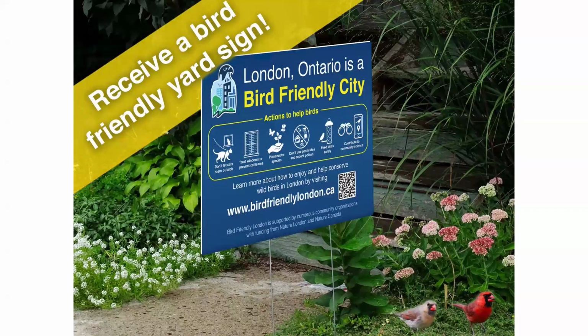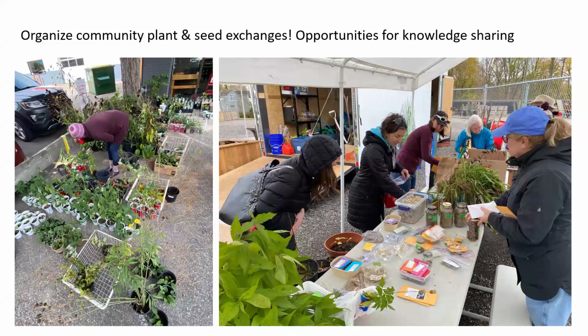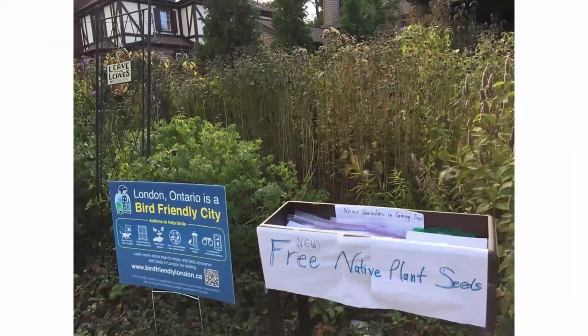So I think if you're going to roll out a sign program, come up with a creative way that these can be distributed as well. We organize a lot of plant exchanges, seed exchanges. I have learned so much from being part of this community of people in London who've received complaints like mine, who come up with their own strategies. Many of the plants in my yard, I did not pay for. They came from the community, which is, I think, really special. And of course, people give plants away in their yards, which always inspires me.